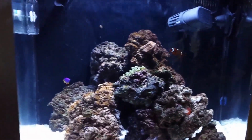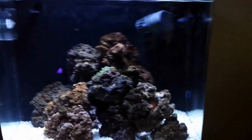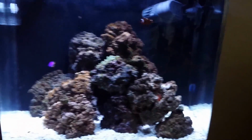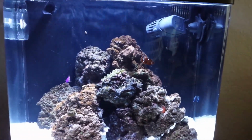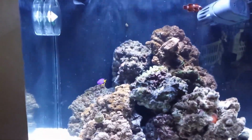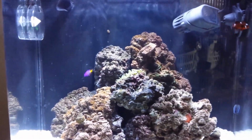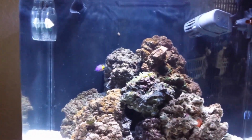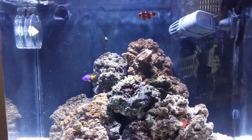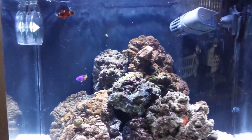I do want to add corals, obviously, at some point. The tank's not ready for that yet. I'm done with adding rock, obviously. Only going to get a few fish. It's a small tank. What I do want to get is a coral beauty angelfish. That one's a definite.